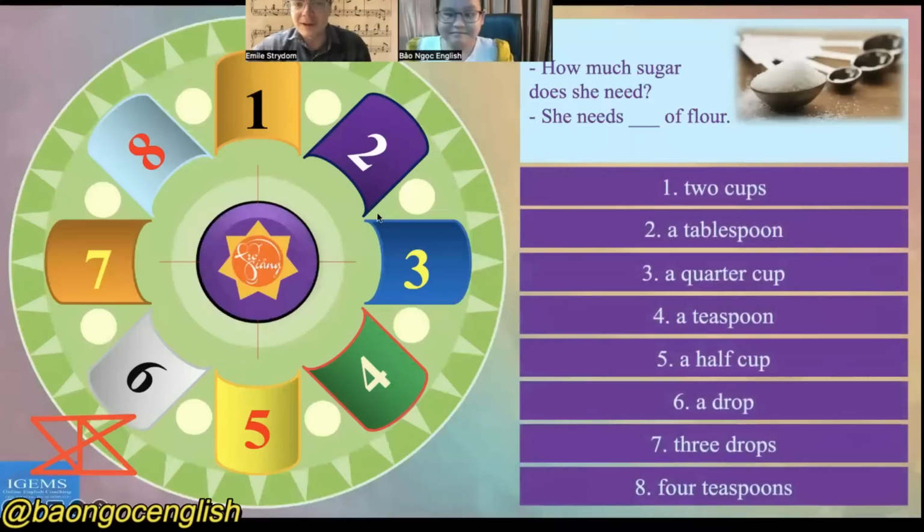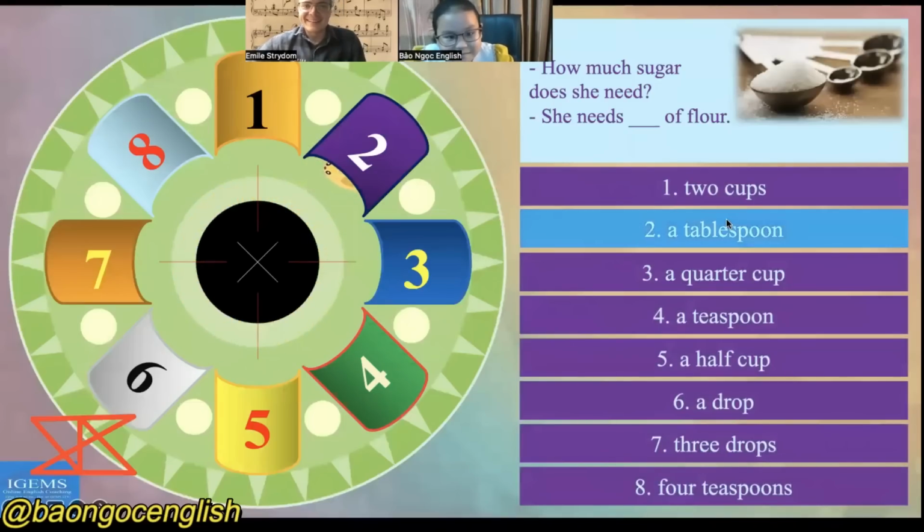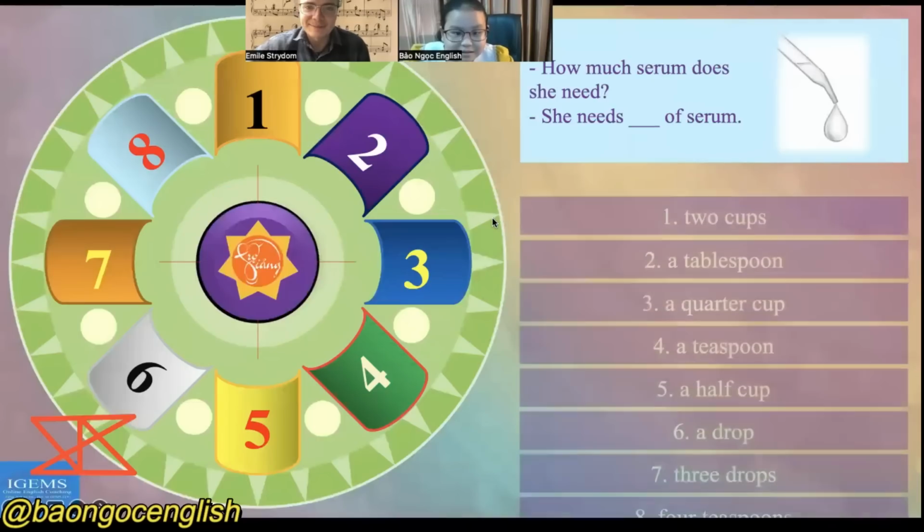Let's see. So pick the right number and you see if the hamster goes there. How much sugar does she need? She needs... A tablespoon. Number two. Okay, let's see. Go to number two. Woo! Good. Very good. Let's do one more.